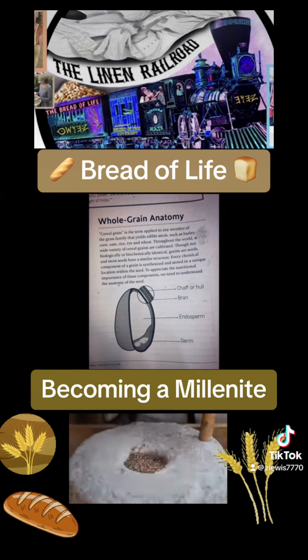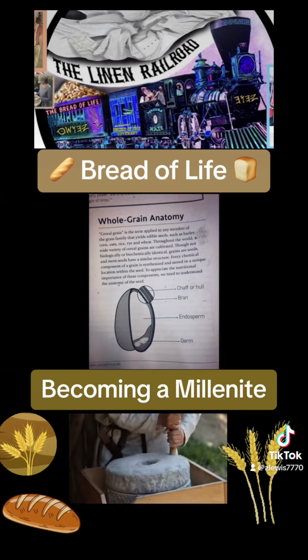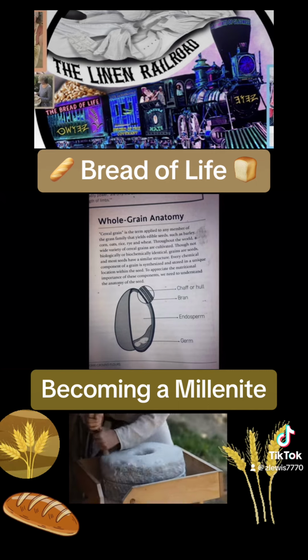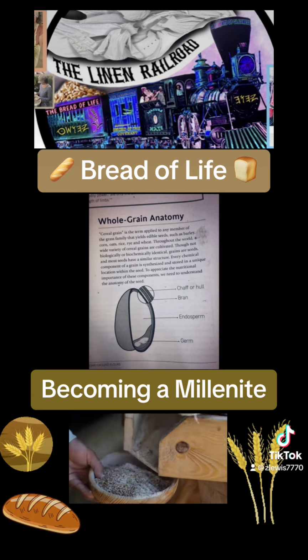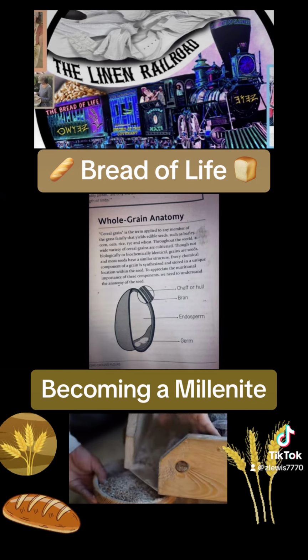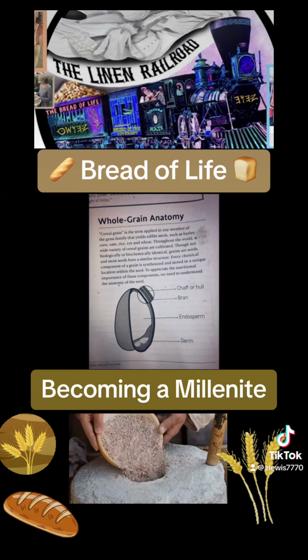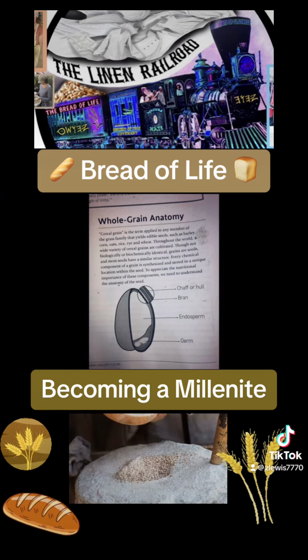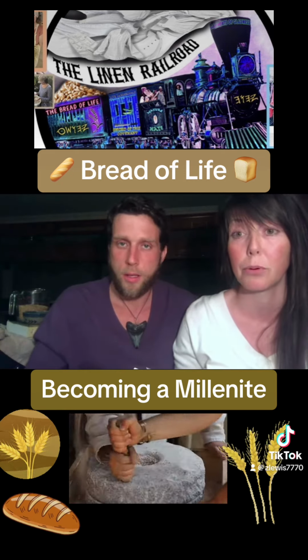The bran is the outermost layer of the seed, several layers thick, and this waxy coat protects the integrity and life of the seed. Okay? It's a rich supply of B vitamins, iron, and other trace minerals, as well as soluble and insoluble fiber, and a good source of protein and enzymes that aid in digestion of the other grain components. So it's very important for digestion, you guys.